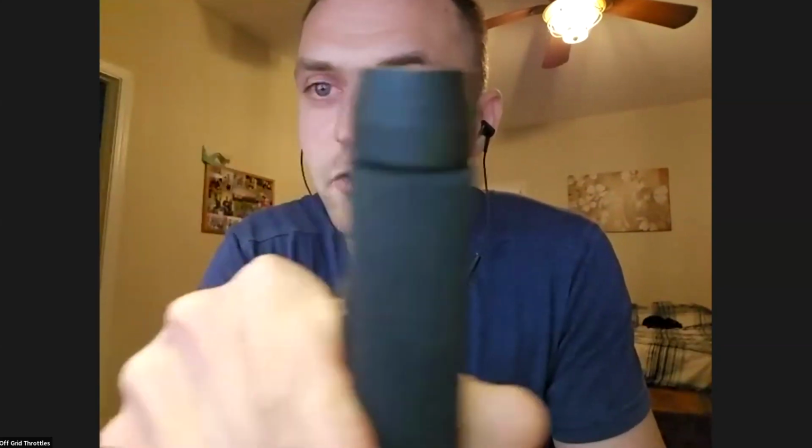Same thing with the e-start. Early e-starts did not have this shield. Sorry, I'm trying to see the screen and move this. It was just the exposed button, and we were getting the same problem, people accidentally turning their motors on. So we came out with this shield, and this will come on all of the throttles. This little shield is going to be in your spare parts bag, so you get both with whatever throttle you buy.